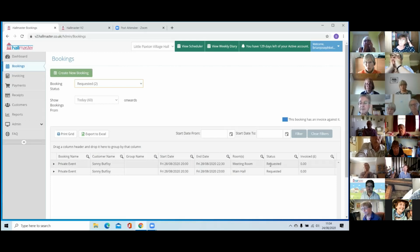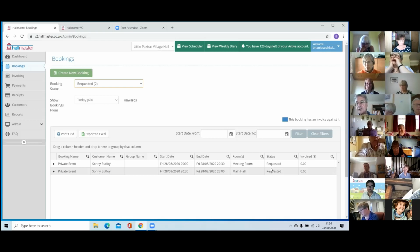And then our administrator goes in and looks at the booking. And if there's anything that's odd or not right or whatever, we'd then go back and talk to the customer and say, what did you mean here? We can't amend the booking. Once the administrator is happy that the booking is correct in all respects, she will then confirm it. And the status will change from requested to confirmed, I believe. Bernard can probably put me straight if I'm not using the right word, but that's essentially what happens.